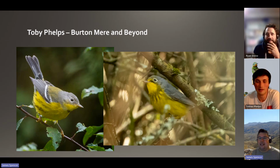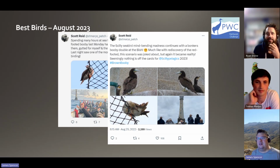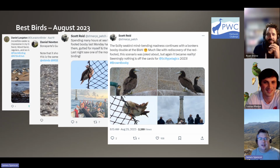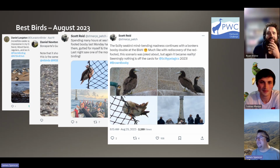Right, so we'll get into the best birds of August 2023. I animated this and it's supposed to all just come in one at a time, but it has not done that. So Daniel Langston had a white-rumped sandpiper on the left, but it's been obscured by some things. Then Daniel Newton found a Bonaparte's gull, where you should be able to see the lovely picture, but again obscured. I'm really sorry. This is me rushing and getting it horribly wrong.